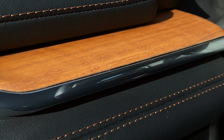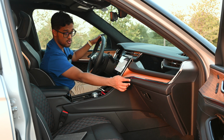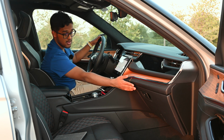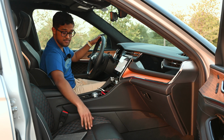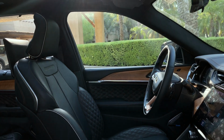So you've got this beautiful open pore oak wood going on the dash. It looks really nice. You've got this chrome lining around it as well. And that beautifully transitions to the Palermo leather that is wrapped around here for the seats as well. And these are actually hand wrapped and quilted seats, and they are incredibly comfortable.